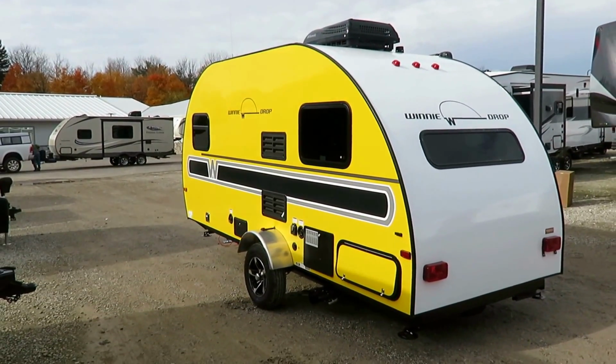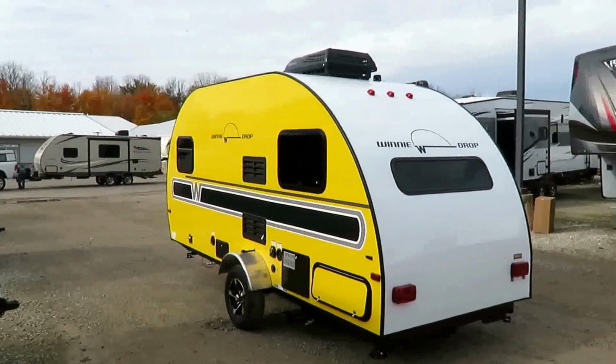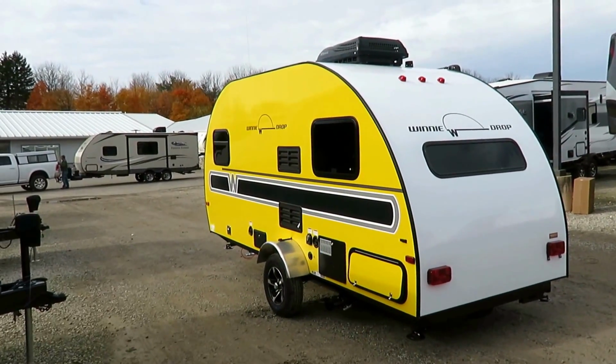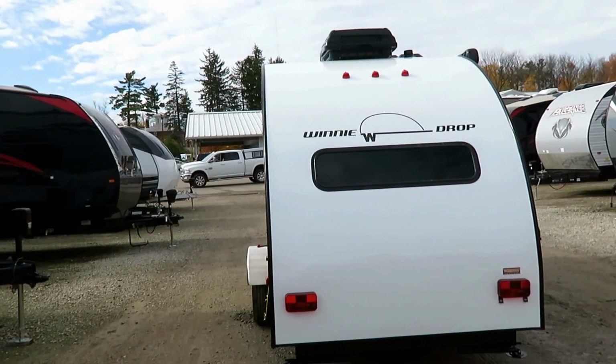Now, we've put a full-size AC on the roof of this thing, so this has the same air conditioner as this giant fifth wheel over here. So you can imagine this little thing. I mean, you could literally put this in the garage of that toy hauler, yet they have the same AC potential. That's pretty awesome. 18 gallon per hour water heater on this is pretty nice as well.